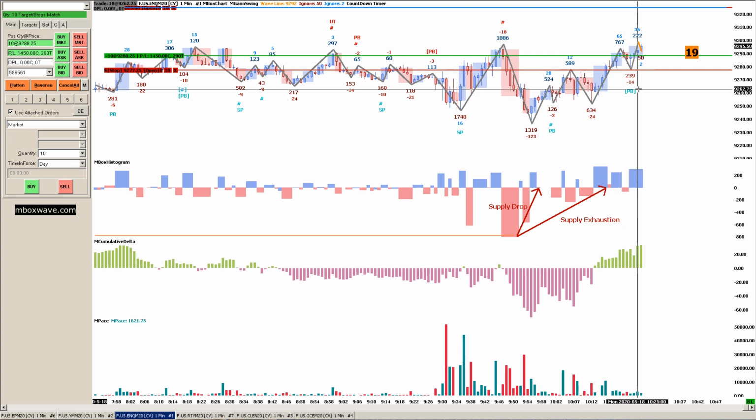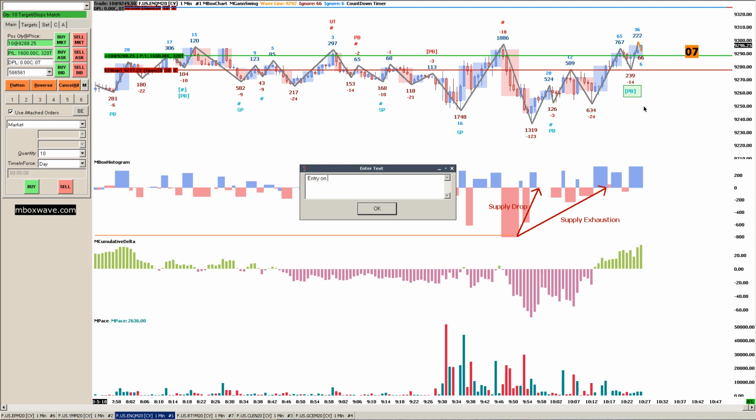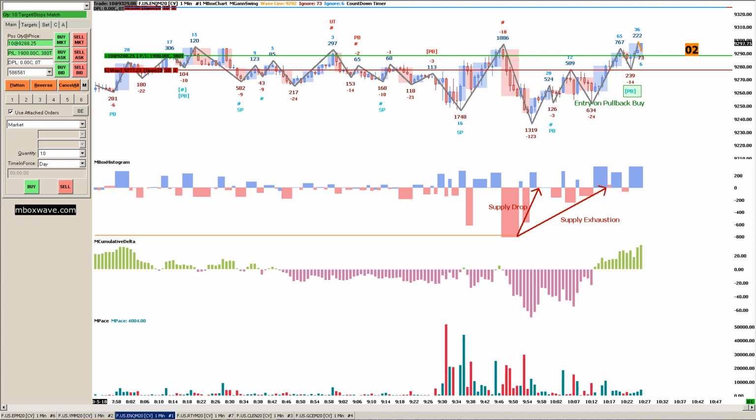Then I got in on this signal, right? So let me get that here. I got in on this pullback buy right here. So we had this nice signal, right?